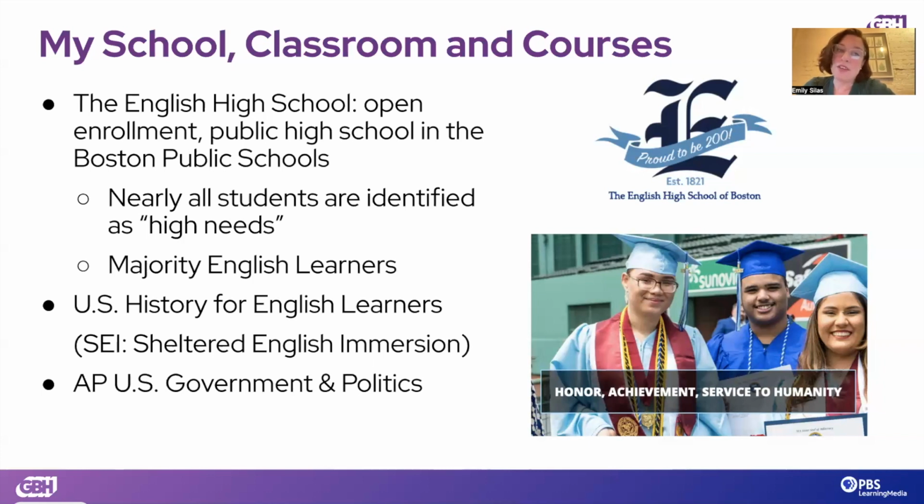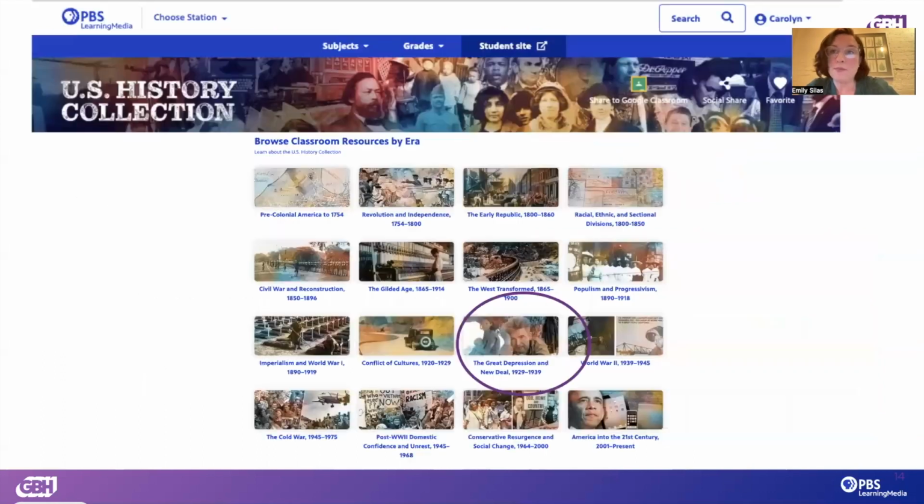Nearly all of our students are identified as high needs for one reason or another. I teach English language learners. The majority of the students at our school are English learners or former English learners. But I also teach AP US Government and Politics. Our exam is on Monday. I don't know if there are any other AP teachers out there, but it's a busy time of year. Here in Massachusetts, we have what we call sheltered English immersion, which means that I teach mostly in English US history to students who are still learning English.